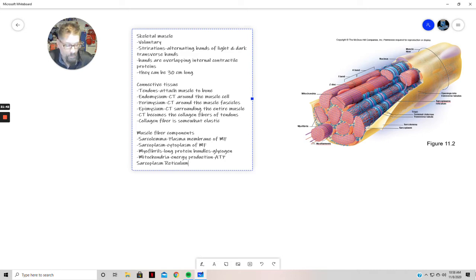And I didn't put my line over here. Go back and catch that. Now, when we say reticulum, we talked about this kind of stuff way back in the organelles, the cell components.